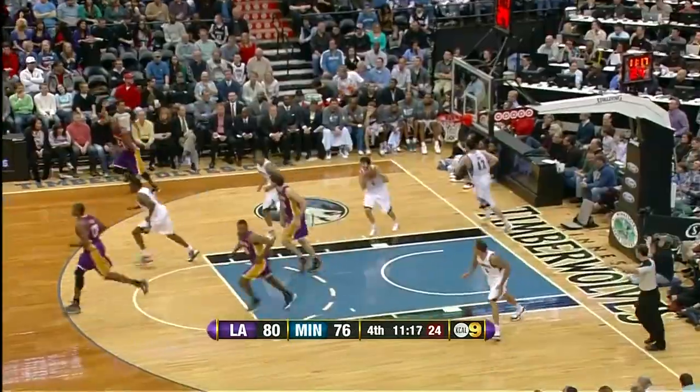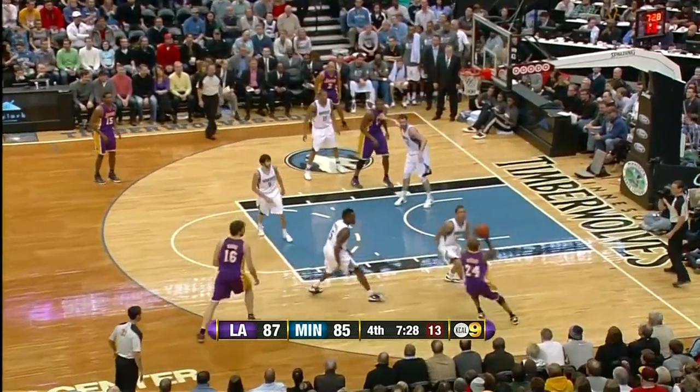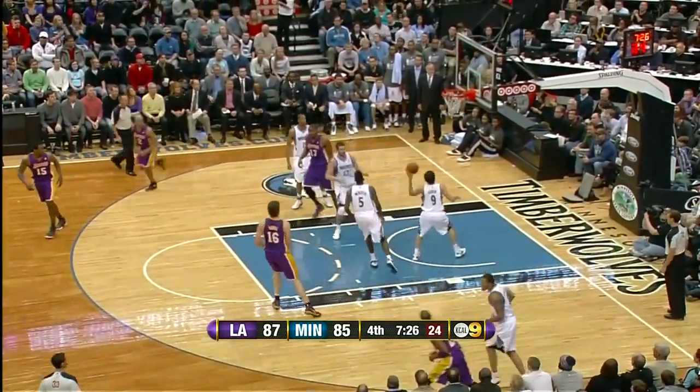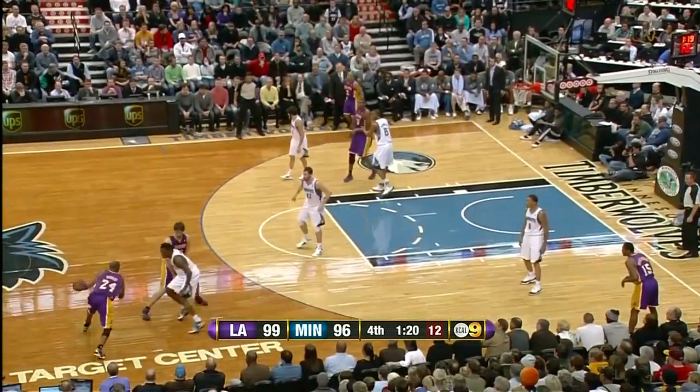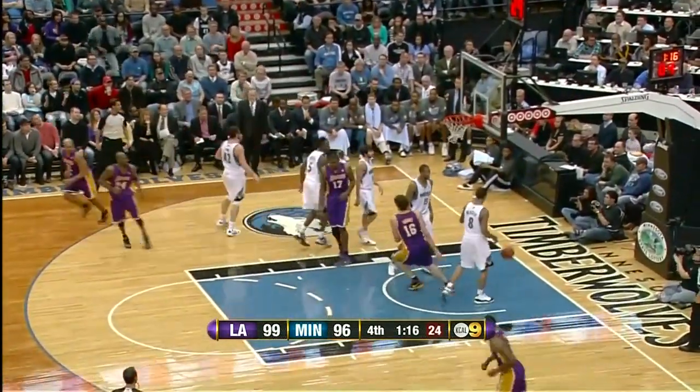Got it from the corner, Bryant. 2-point game. Kobe trying to take charge. There's his shot at the baseline. They're shooting 49%, Minnesota 39%. Kobe attacks the middle, rises and scores.